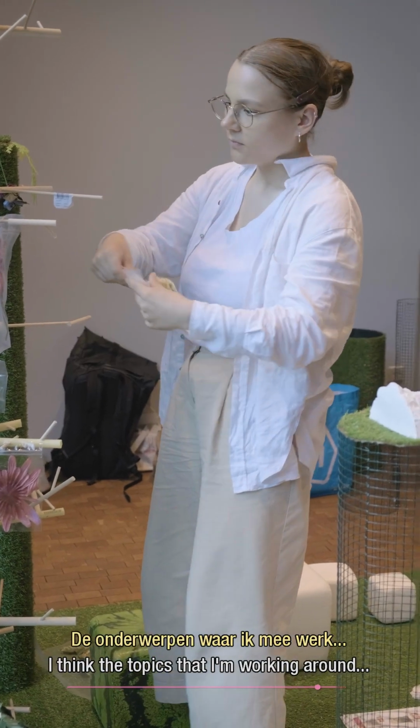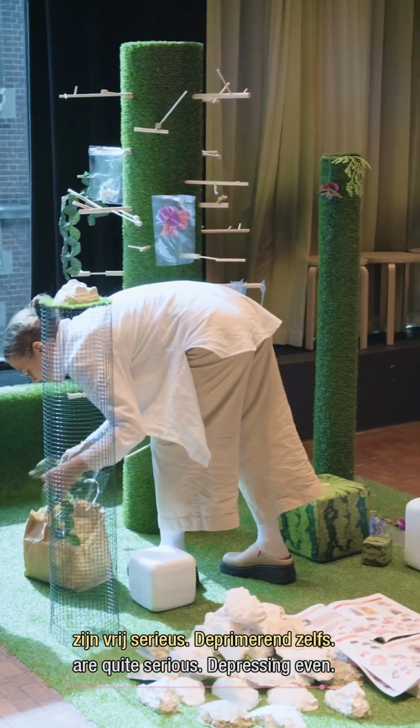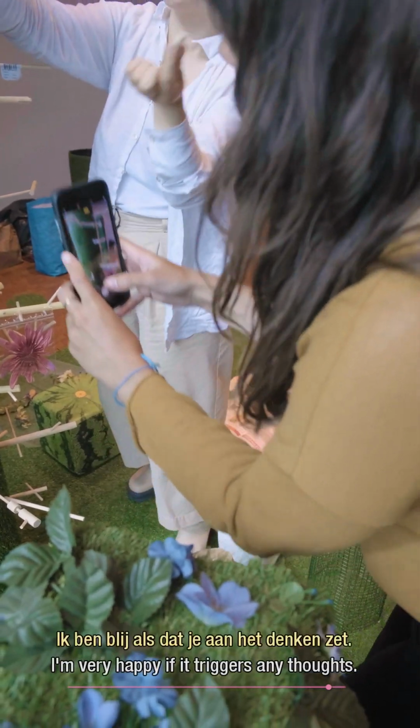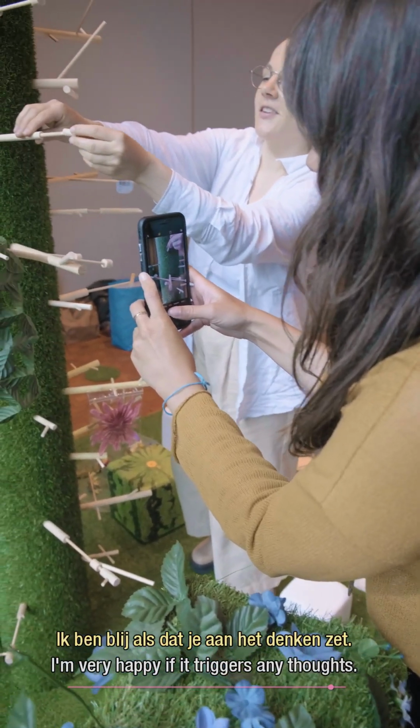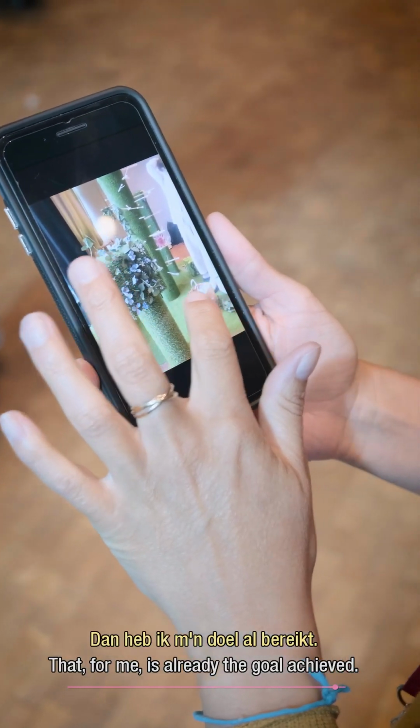I think the topics that I'm working around are quite serious and even depressing, but I approach them from an angle that is more light and with humor. I'm very happy if it triggers any thoughts, and that for me is already the goal achieved.